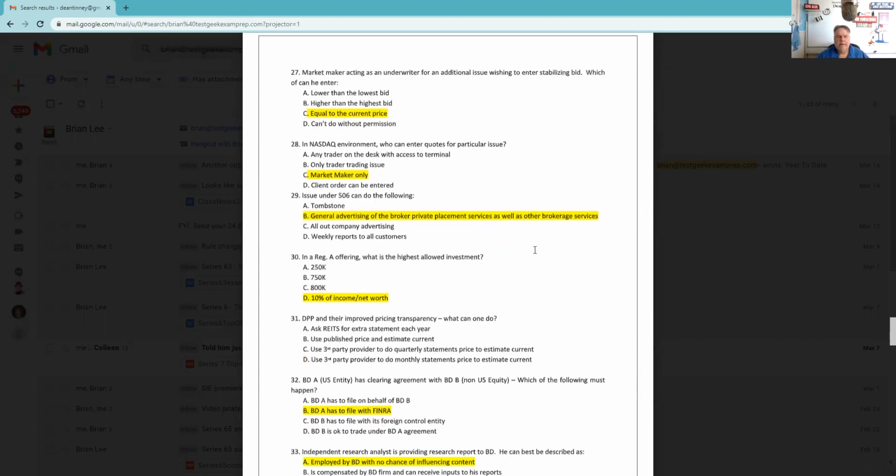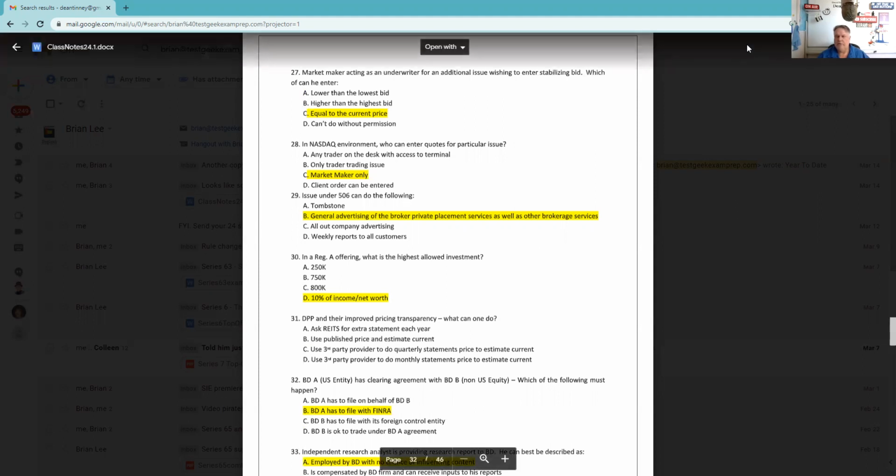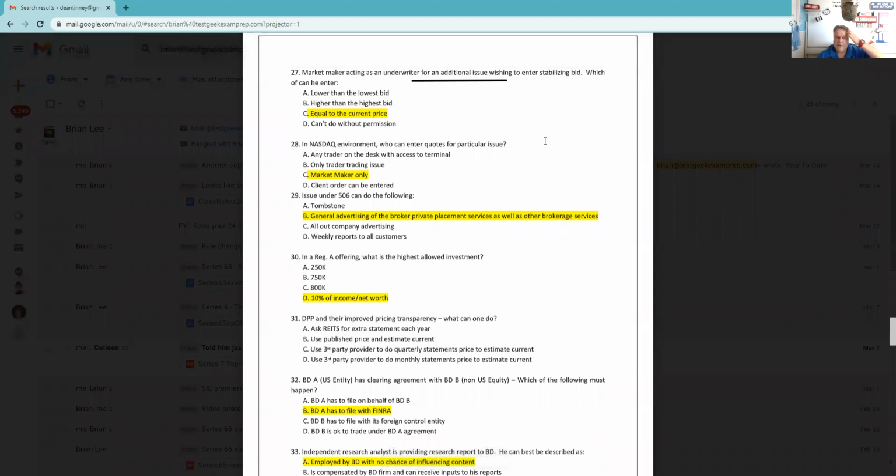27, a market maker acting as an underwriter for an additional issue wishing to enter a stabilizing bid. Which of the following can he enter? So market making, acting as an underwriter for an additional issue. The language is so tough. It's like learning a foreign language. Additional issue means we're doing a follow-on here. That's what that means in English. Once they enter a stabilizing bid, which can he enter?